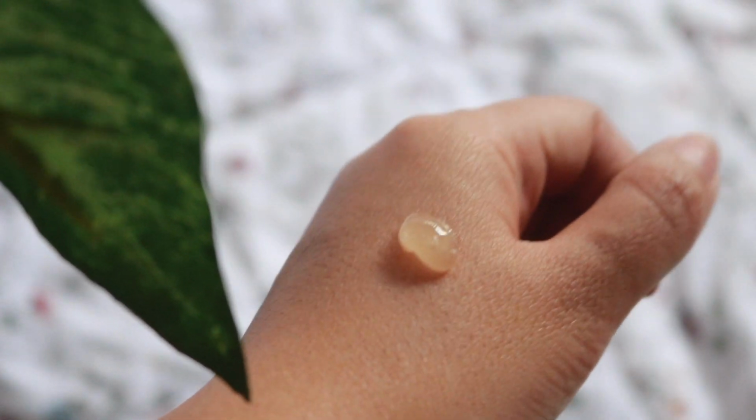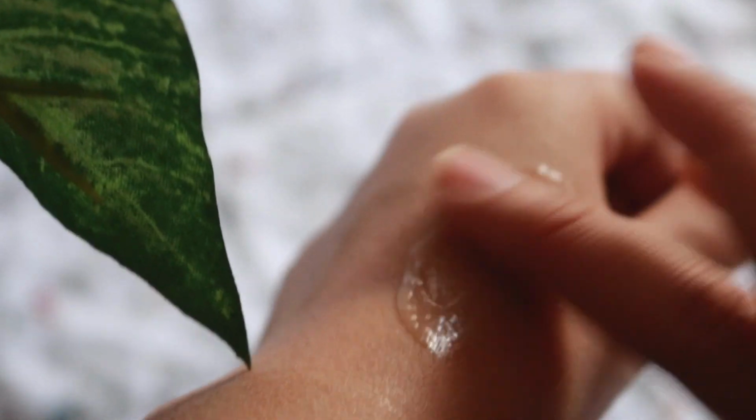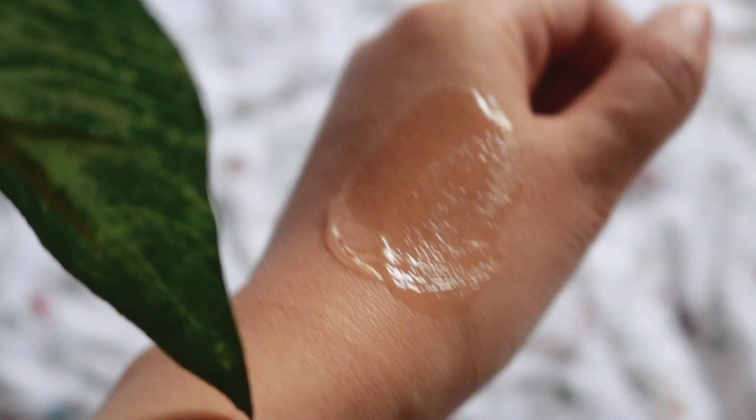So my impression of this serum is that it's pretty thick for a serum, but since it is oil-free, I still find it very pleasant to use during the daytime. Personally, I do feel like it helps boost the moisture levels in my skin, and it also feels very soothing.